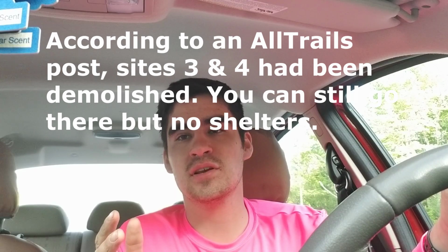Primitive campsites 1 and 2, you can't miss them. But for whatever reason, I could not figure out where 4 was. 3, 4, or 5, I didn't see any of them. There was a sign saying campsite 5 with an arrow on it, and I thought that meant just continue on the trail, but I guess you should have turned right on the road. For 3, I did see a trail, but I didn't think that was the trail for the campsite.